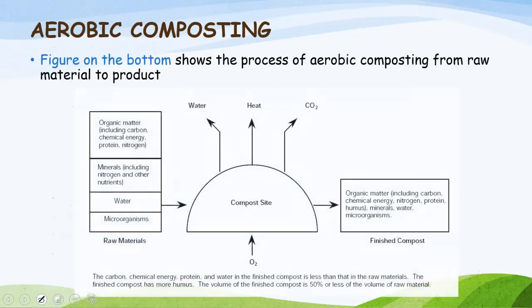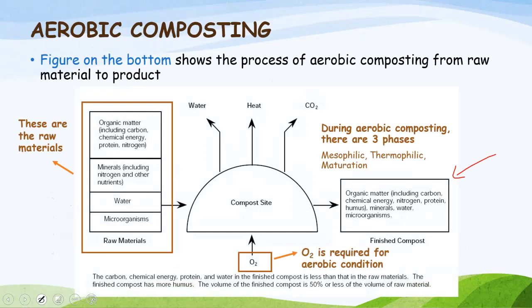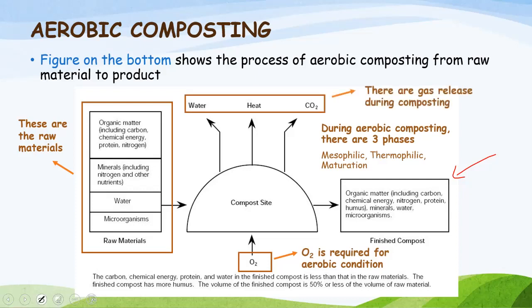Okay, so we first go to the aerobic composting. You can see the figure on the bottom here. We have organic matter, minerals, water, and microorganisms as the raw materials. Then oxygen is required for the aerobic condition. During the process, there are three phases: the mesophilic phase, thermophilic phase, and maturation phase. During these three phases, several gases are released, such as water vapor, carbon dioxide, and also heat. After the maturation step, the third step, the final compost will be formed. So these are the basic steps in aerobic composting.